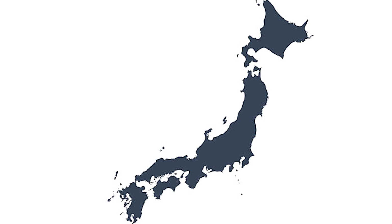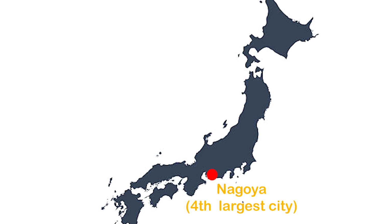Let's start with a little orientation on Japan. Nagoya is Japan's fourth largest city, and it's located in the Aichi prefecture in the middle of the country, right in between Osaka or Kyoto and Tokyo, so super easy transportation on the bullet train or the Shinkansen if you are wanting to make a stop on the way.